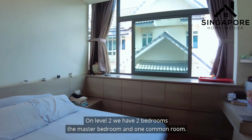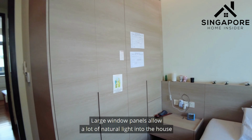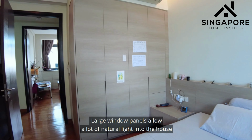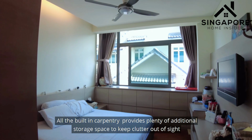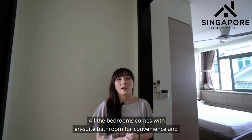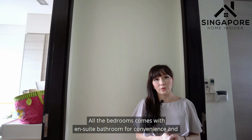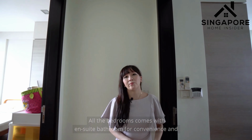On level 2, we have 2 bedrooms, the master bedroom and 1 common room. Large window panels allow a lot of natural light into the house. All of the built-in carpentry provides plenty of additional storage space to keep clutter out of sight. All of the bedrooms come with ensuite bathroom for convenience and privacy.